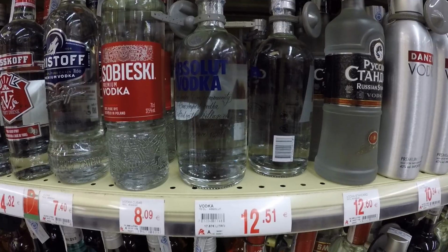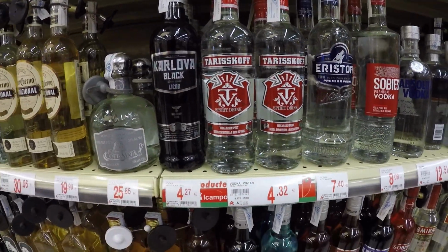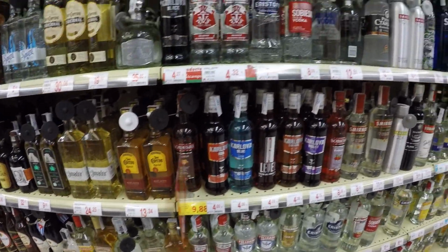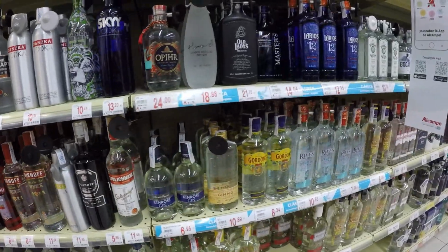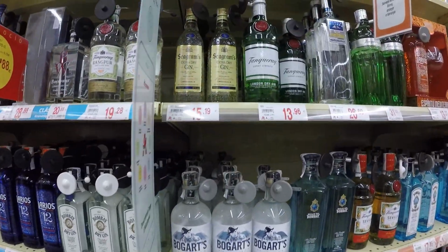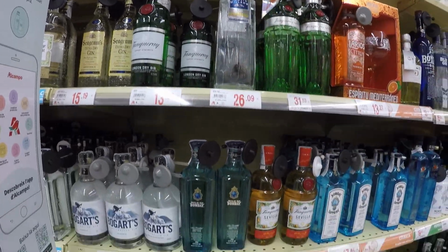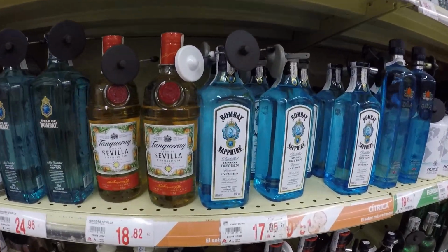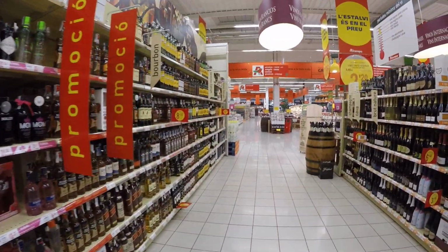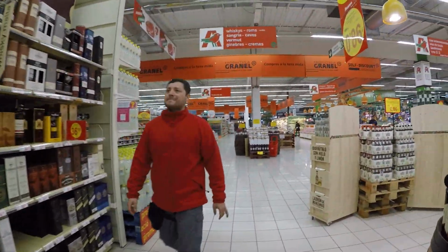This vodka is really cheap, $4.30 for this huge bottle. So yeah, I don't know if that's a good thing or a bad thing. If you are an alcoholic, maybe Spain is not a good place to come just because the alcohol is so cheap. I don't know. Bombay gin, 17 euros. So yeah, alcohol is really cheap, and I'll show you how much beer costs as well, because that is ridiculously cheap as well.